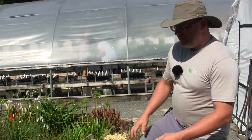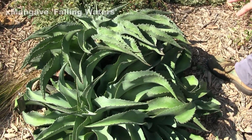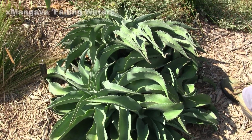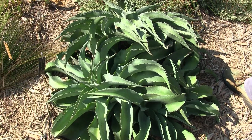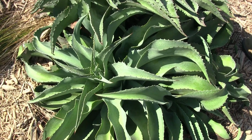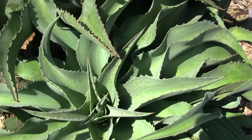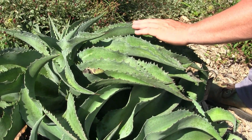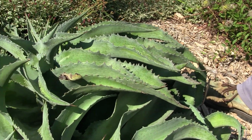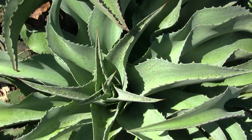Here's another Mangave, Falling Waters. This one has bloomed in the past, and you can see that after blooming, the offsets have now taken over, and it's a striking plant. Now, from a gardener's perspective, you can dig up the offsets and try to keep just a single rosette, or just let it clump like this. But again, it's just a great looking plant. It's not as pokey as it looks. It can poke you, but not too bad usually. And this one will probably bloom again, maybe with multiple stalks, in the next 2 to 3 years.